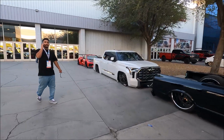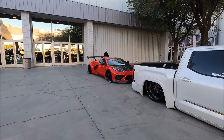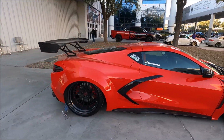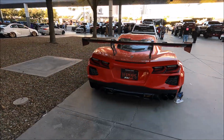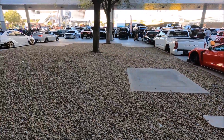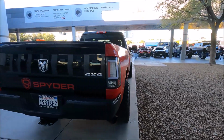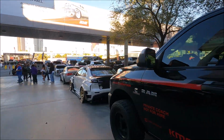Some lower trucks. C8. Let's check this out. Street Hunter. Very nice. Still like the carbon fiber one. Real nice. Oh, there's a slammed F-150. We'll go look at that. Not sure I would go that low with it, but let's see.